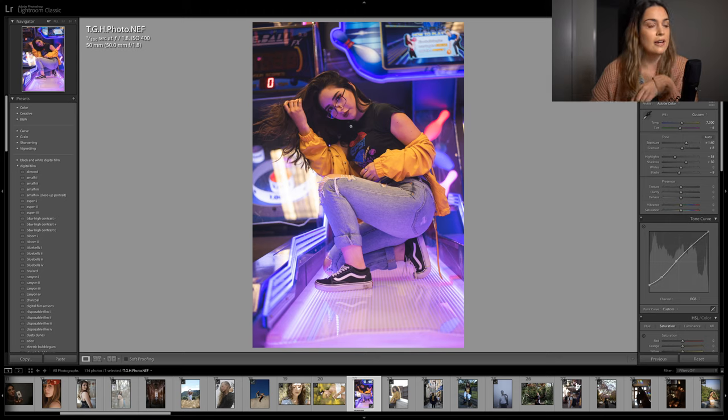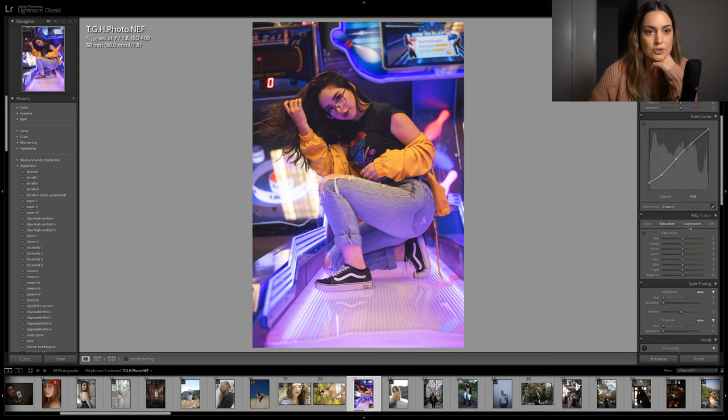Contrast. All right, I want to see what we can do in HSL with this bright pink color. It's always tricky with neon lighting. Maybe luminance, because I like the color cast on the model's face. I just want to adjust how bright and dark it is. Yeah, by bringing up the luminance of purple and magenta, it brought a bit more light into her face, which I like.